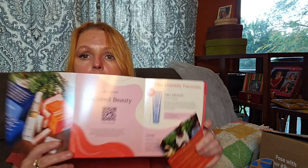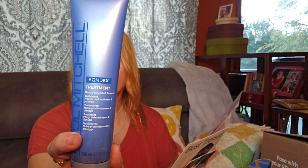Okay. And here is the little flyer, which doesn't tell you necessarily what's in yours, but I do see, okay, I did get one of their monthly favorites. I got this Paul Mitchell Bond RX treatment. I love Paul Mitchell. It says, restore your hair's growth with this deep conditioning mask designed for chemically treated and damaged strands. For best use, use after shampooing and apply liberally. Leave on 5 to 10 minutes before rinsing thoroughly. And it's a $28 value. And that's a full size. So, okay. Pays for the box right there.